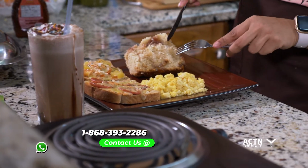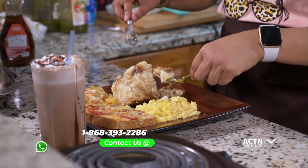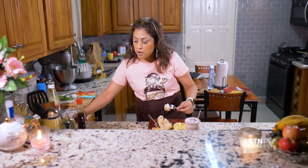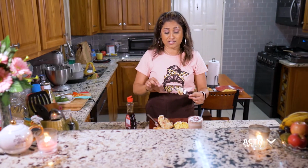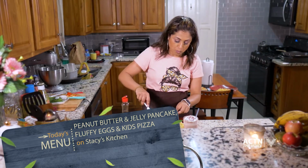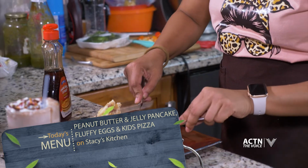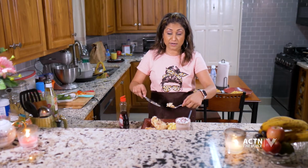All right, so I'm going in here with my pancake bake with my peanut butter and jelly infused. Wonderful, wonderful. All right, so I'm gonna put some more pancake syrup on this. The kids are gonna love this, trust me. Get some of that peanut butter on there. Nice and soft on the inside and crunchy on the outside.